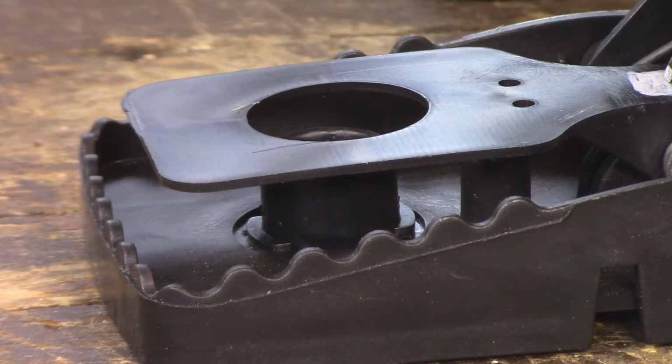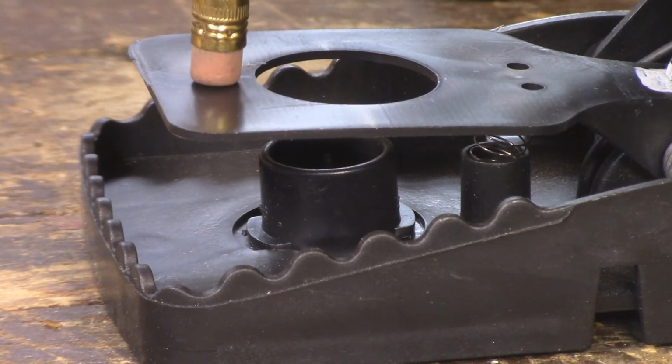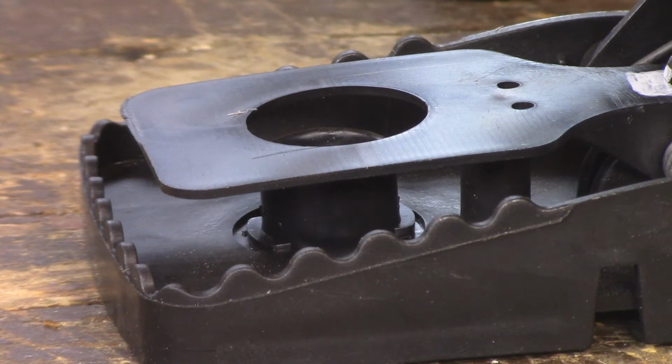So if you have it set in that position, a mouse can get on here, walk around like a small mouse, and never set the trap off. But if you just push it down like this, there is a sweet spot where if you go down too far, the trap will just trigger, right? So right there is pretty much the sweet spot.